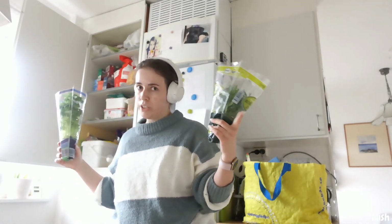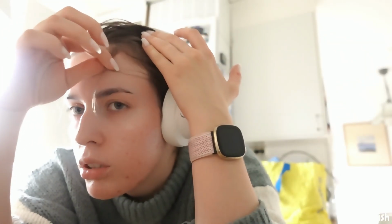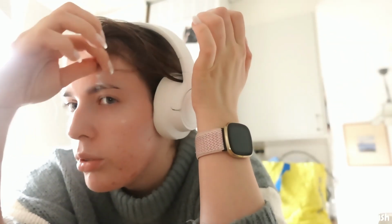I was at a place called Ikea and Lidl. Got this for Ninis. I got rosemary for my rosemary water for my hair. If you don't know what that does, Google it. It's good for your hair, like hair growth. And I've been doing it for like a month now, and my baby hairs are longer. Like, look at this. These pieces in the front are longer, which is really cool.